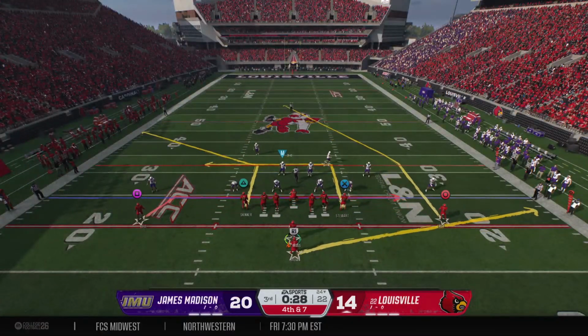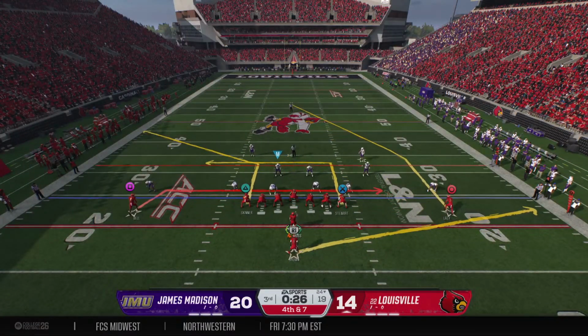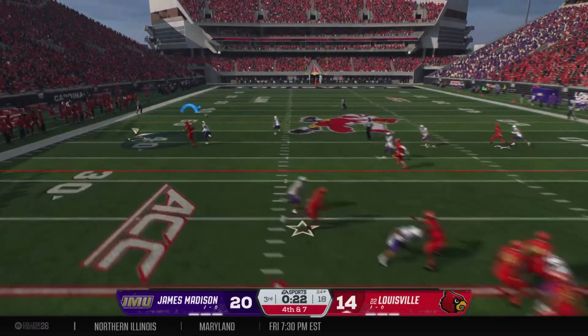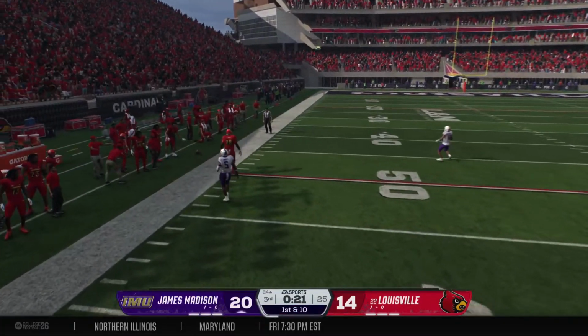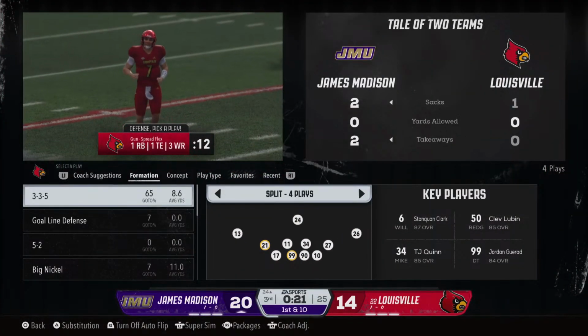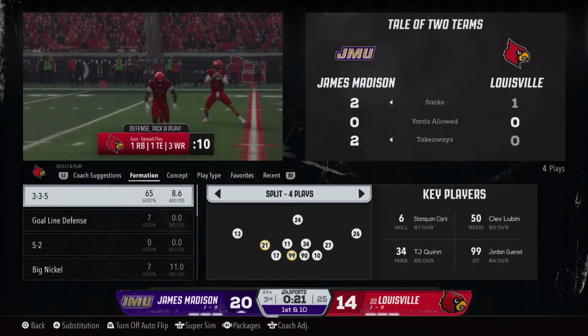This offense has already converted once on 4th down. Can they do it again? He'll try to throw and pick up the 1st down. Drop the football, and they'll turn it over on downs. They thought they had a good plan, but it did not work.